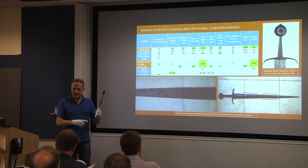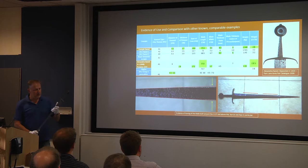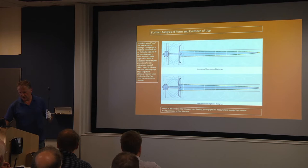There's a lot of stuff about swords like this saying, well, that's an English sword. I don't think so. It's found in France. It's Northern European. It could be French. Because it's quite light, it also might be non-knightly. I don't know. I've done some work with Peter Johnson, who's a very well-known modern swordsmith, and even more obsessed about swords than me. And he's looked at the proportions, etc., and confirming how these swords were designed.